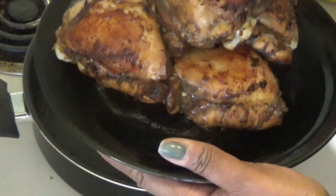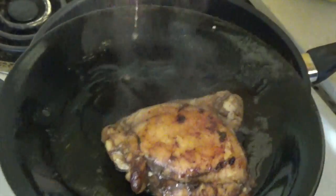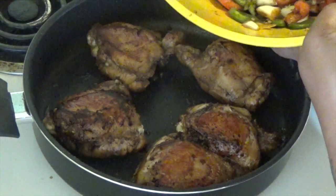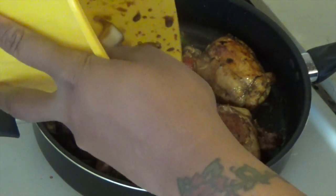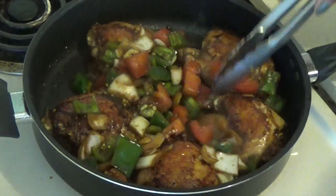I'm going to add the chicken back to the pan. All of that down there, you want that. I'm going to add back all the marinated veggies that I had, and I actually added the pepper to this. And I actually take the thyme stems out because I don't want it. Put that in there.